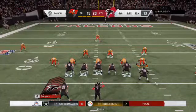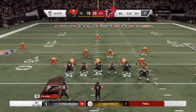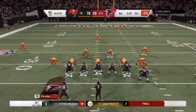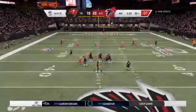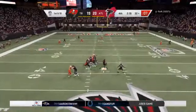41 Mike. 41 Mike. Time to go. Night. Mike 41. We've got to wedge that, huh? I got one. 41. Vick now after the fumble recovery.